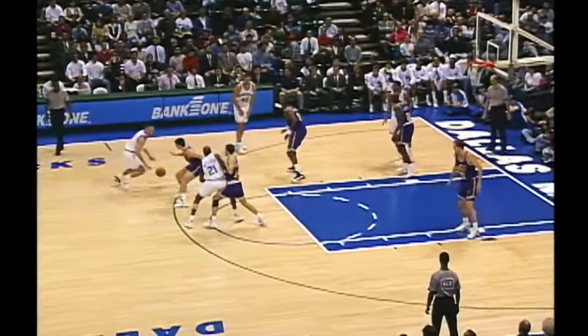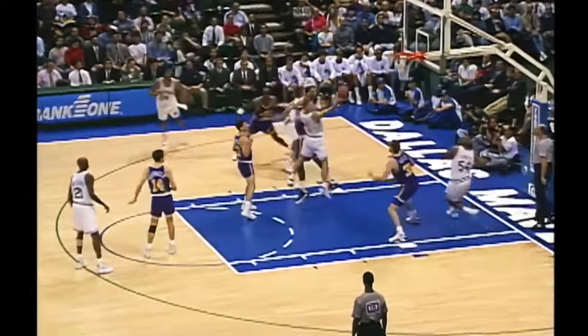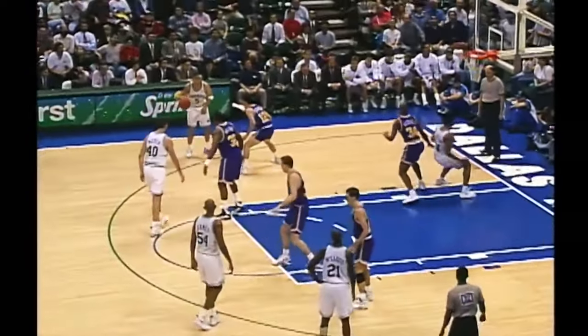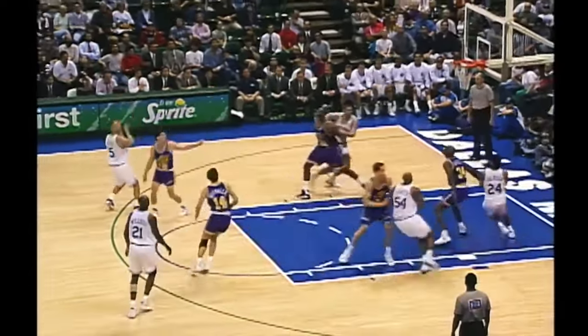Look at how alert Stockton is. Kidd working around the McLeod screen. Kidd gets down the lane for the finger roll. Rebound. You say he's the best to ever play that position, and I don't think I'd argue with you. I think he is. I think he's the best forward to ever play the game.